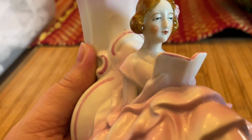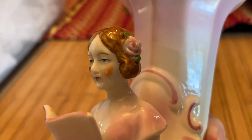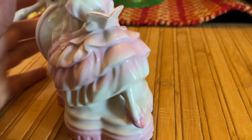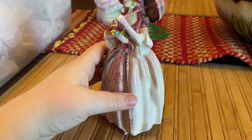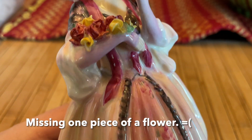She's really nicely painted. The details are really great. That little flower in her hair. And she looks perfect. This one looks and feels like a Royal Doulton. Oh my gosh. So it looks like maybe there's a break there.